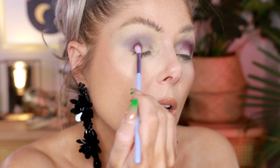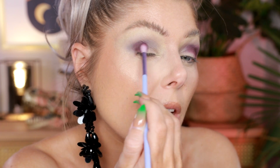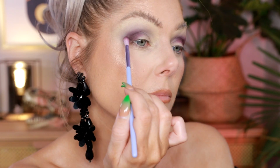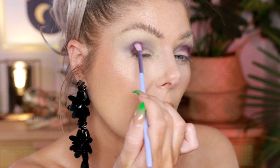But I will say 9 times out of 10, when I get a lot of kick up in the pan, it usually means that I am gonna have a lot of shadow on my eyes, and that I like. This is beautiful. What a nice color story for Halloween as well.